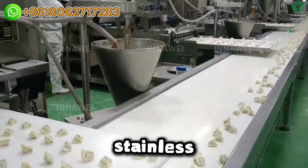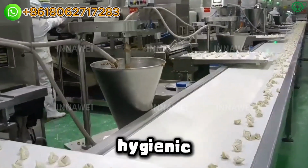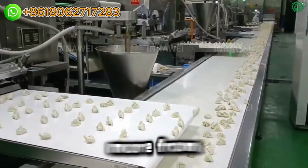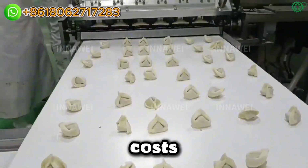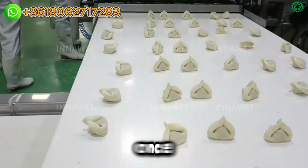Made from durable stainless steel and equipped with smart control systems, it ensures hygienic, consistent, and high-speed production of wontons, dumplings, gyoza, samosas, and more from dough feeding to forming and packaging. With this production line, businesses can reduce labor costs, increase output, and maintain premium product quality all at once.